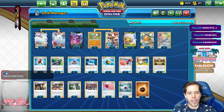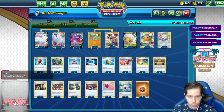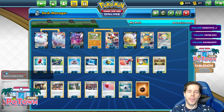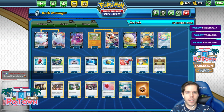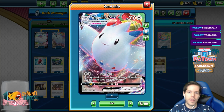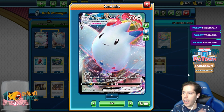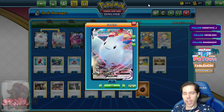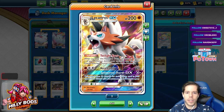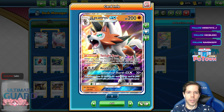We are going to be playing with a few cool decks. This first one especially, I feel like is pretty cool to see. It features Togekiss VMAX, with a max light attack allowing you to do 120 damage, and you search your deck for any two cards that you want and put them into your hand, combining it with a lot of energy denial. We have the Lycanroc-GX with the Twilight Dice ability, where when you evolve from your hand, you discard an energy attached to your opponent's active Pokemon.